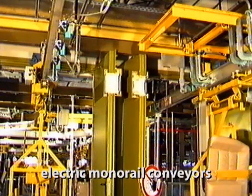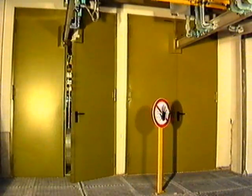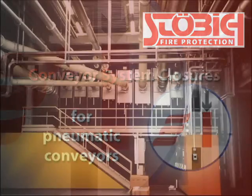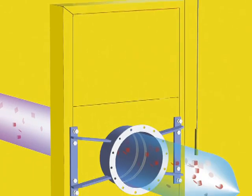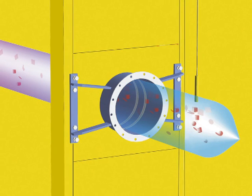This inventive system is the optimized, safe solution for all electric monorail systems, circular conveyors, power and free, as well as overhead systems. Pneumatic conveyor systems move even smallest particles by airflow. In case of passing through firewalls, fireproof closures are required. The proven construction of the blade avoids disadvantages of flap solutions and has no negative effect on the conveying process.